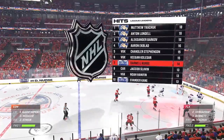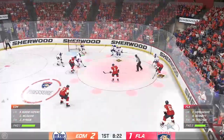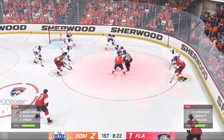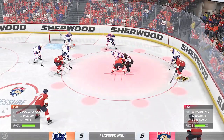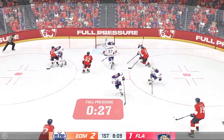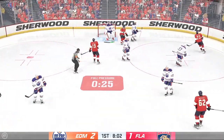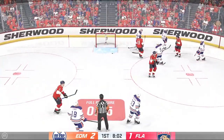The Oilers have been the better team in this first period. More scoring opportunities, and as a result, more goals. And they win the offensive zone faceoff. Now let's see if they can capitalize. Goaltender covers up and we'll get a face-off.